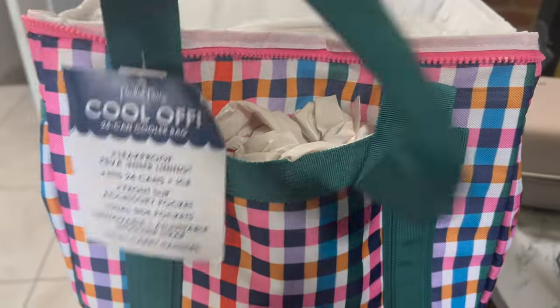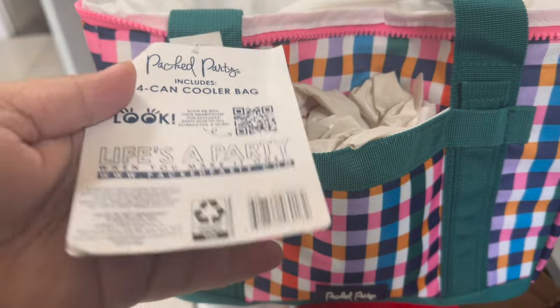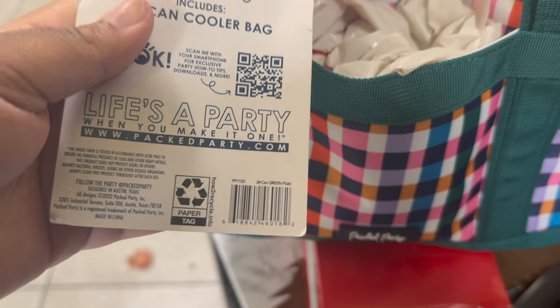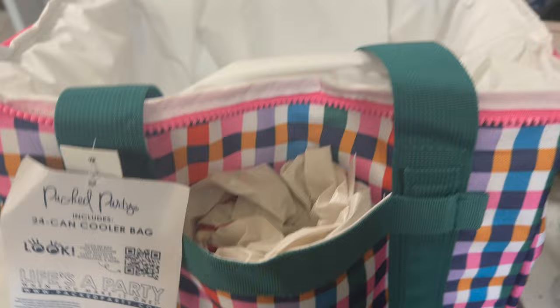This is a cooler bag which we picked up from Walmart last summer. I keep a plastic bag on the side just in case we need it for trash or anything. You never know what you may need a plastic bag for. Here is the barcode just in case you want to scan that if you're looking to purchase the item. So we're going to get her loaded up and I will see y'all at the park.